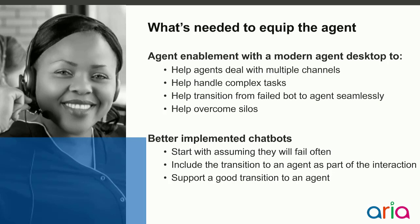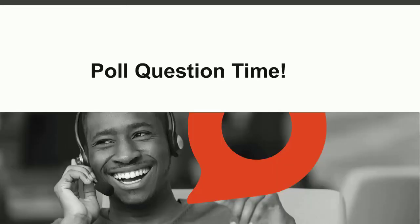And how can we equip the agent? Well, the focus of this talk is going to be on the agent desktop piece. And another component is the better implementation of bots. So that needs to be done as well as a lead up into supporting the agent. And so after the poll question, I think we'll dive into the modern desktop tools a little bit more, and I'll pass it back to David for the poll question.